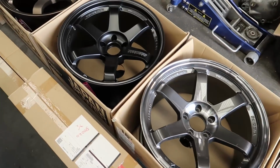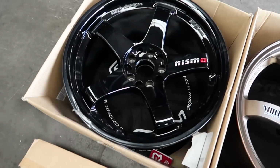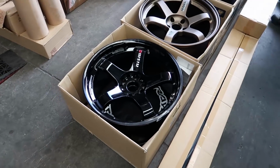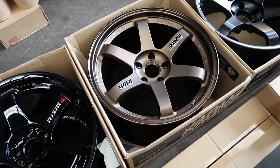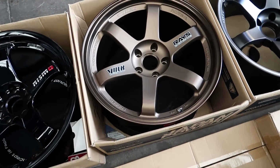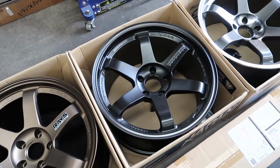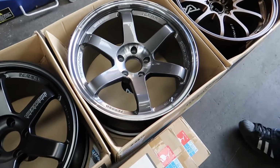From the left to the right, you're looking at 18 by 10.5 Nismo LMGT4 Omori edition. Those are beautiful. We have limited edition, exclusive to Import Monster, 18 by 10.5 Volk TE37s in bronze. Wow. We have Volk TE37 RT black editions. We have TE37 SLs in pressed graphite.